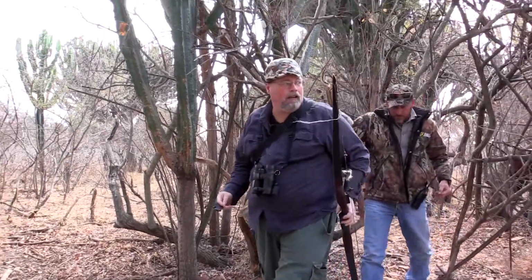It's been about 45 minutes since I got a shot at the impala. I feel it's a good angle and away shot. We got to review the footage. So we're gonna go check out the arrow, pick up the blood trail, and go from there. Stay tuned for more Giving Back.